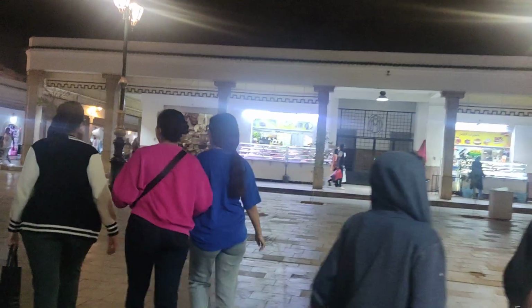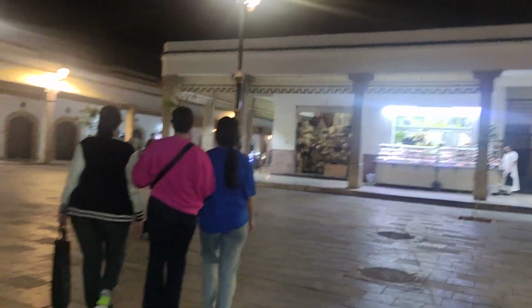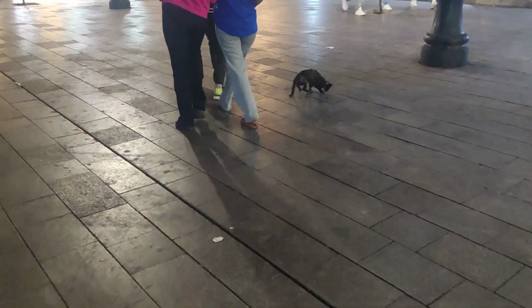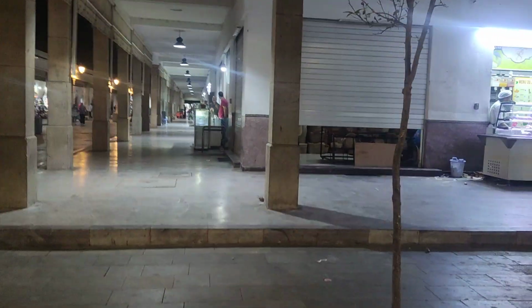I had a woodbine myself actually. So there's a stray cat, look, stray cat. Cats everywhere. Hello cat. Oh, it's got some sort of insect. Let's stop looking at it. Stop. Right. So look, shops are closing.